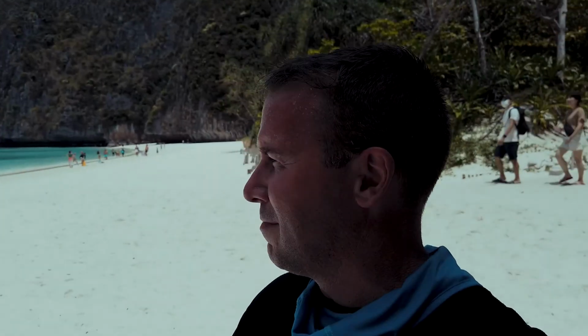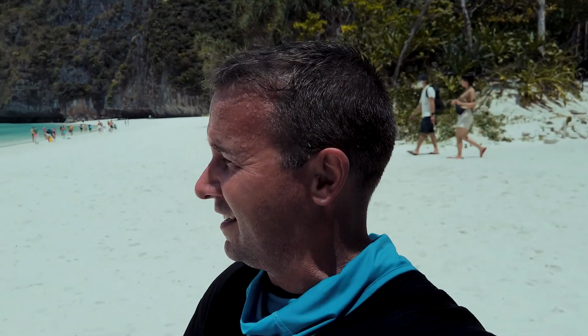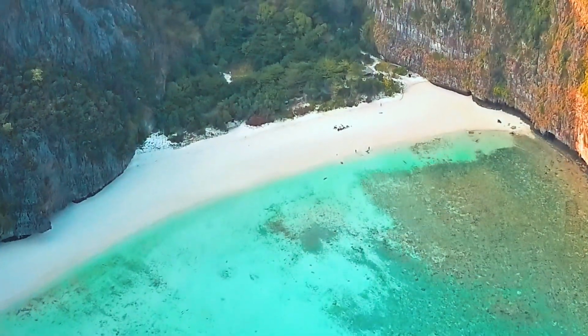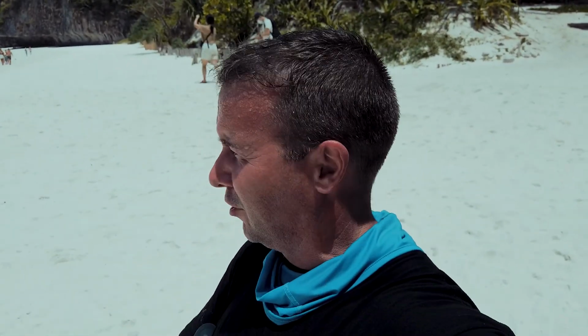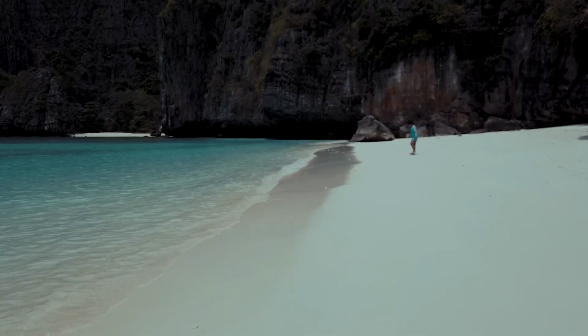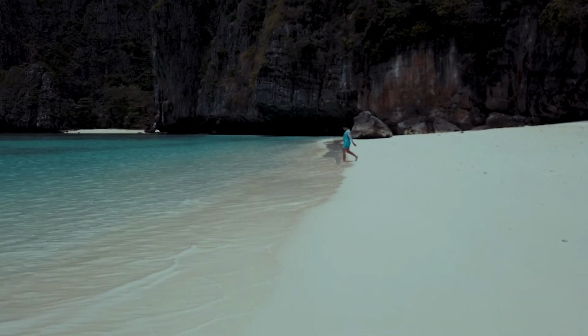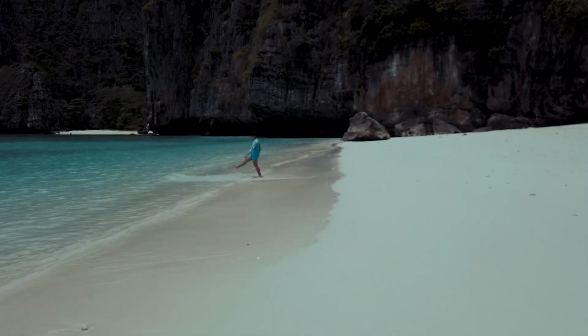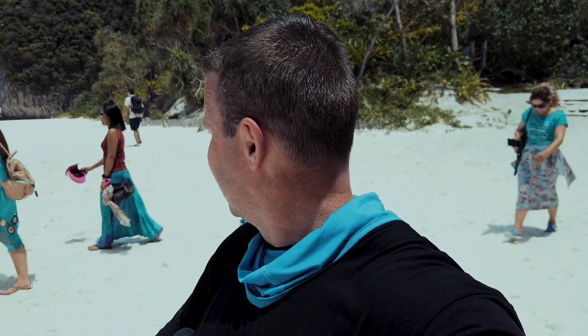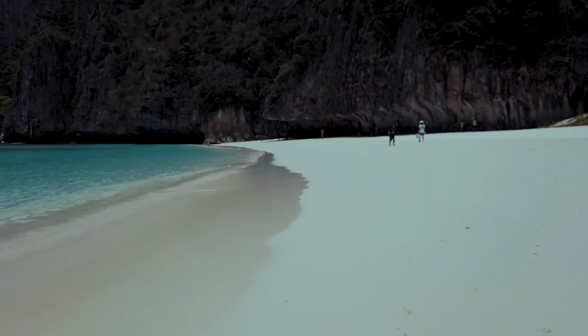Hey guys, what is up? We're here at Maya Bay. Check it out. This is the actual beach from the movie The Beach way back in 2000. So that's 22 years ago as I'm filming this. And this is absolutely stunning. It is perfect. I guess they let you go in the water here a little bit. There's some dude kind of laying down. He's just taking it upon himself to do that. But wow, what a spectacular beach. This place is legit. It's awesome.